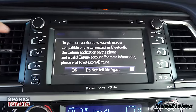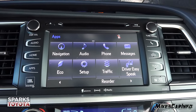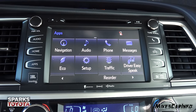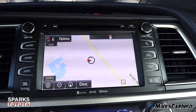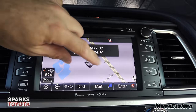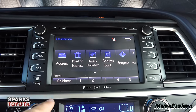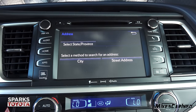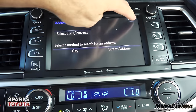Go into your apps. This is the Intune system application. You put that on your cell phone and it opens up some more features. It's a proprietary type system, similar to Apple CarPlay and Android Auto, but it's proprietary to Toyota's. This is where you can go in at specific things here. Navigation, and take a look at the map. Let's see if we can, can't really pinch zoom. We can put in a destination here. We can put in a specific address, or we can have favorites, and you can go home. You can put in your home address or whatever. So you start with a state, then you go to your city, then your address, and it narrows it down for you.